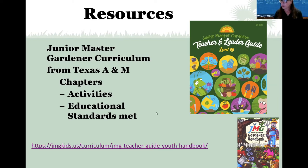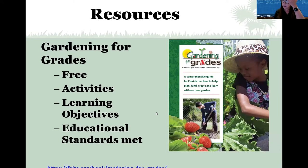All right, I'm going to jump into our next resource, which is Gardening for Grades. This is through the Florida Department of Agriculture's Ag in the Classroom. And this is usually free for those who request it. There are great activities in there. They also have learning objectives and educational standards.